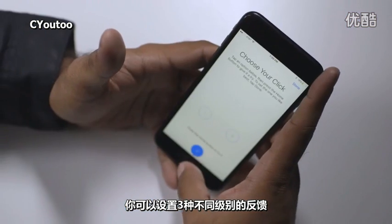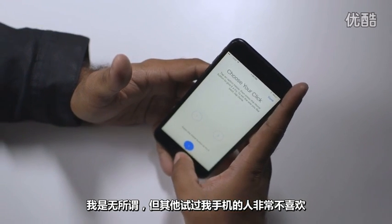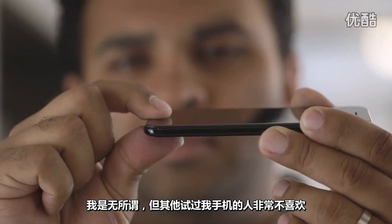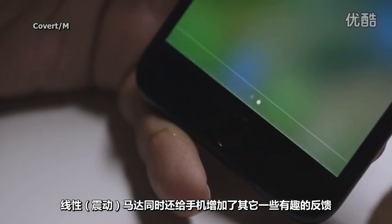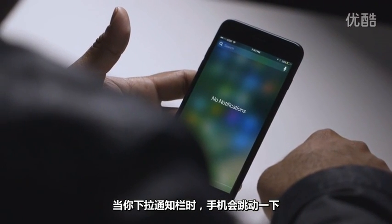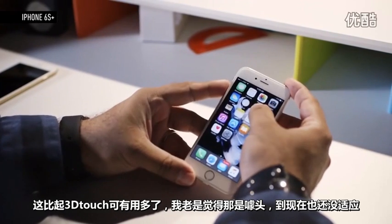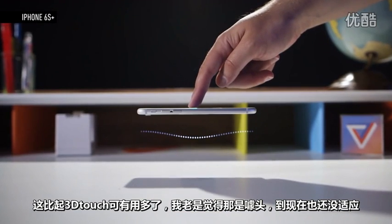You can set it to 3 different levels of feedback, but none of them feel like a real button. I'm okay with this, but other people who've tried my phone really don't like it. You're going to have to try it yourself to understand it. The Taptic Engine also adds all kinds of other fun feedback to the phone. When you drop the notification shade down, the phone bumps a little bit. It's way more useful than 3D Touch, which I always thought was a gimmick and still hasn't really caught on.